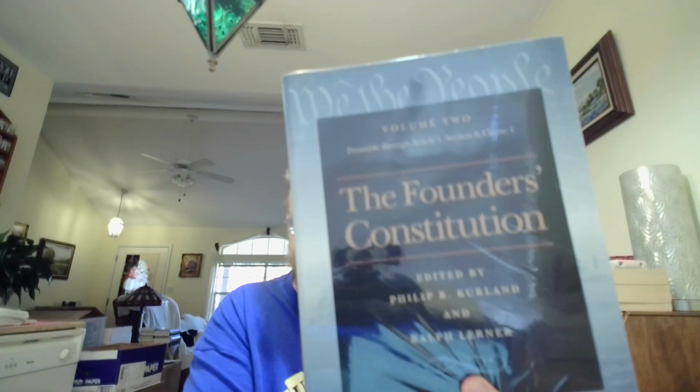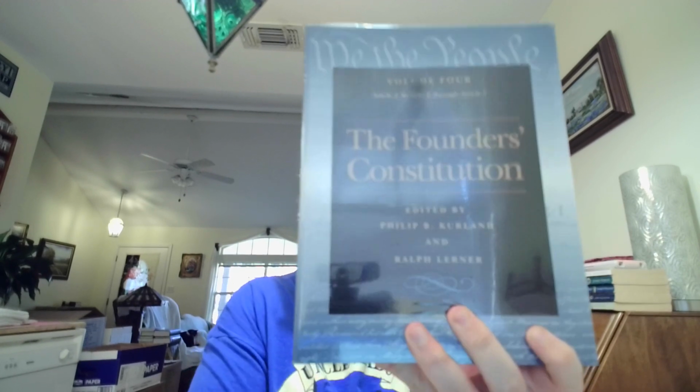And there you go. Here's volume 2. This takes us through, from the preamble through Article 1, Section 8, Clause 4 of the Constitution. Volume 3 takes us from Article 1, Section 8, Clause 5 through Article 2, Section 1. There you go. And Volume 4 takes you through Article 2, Section 2 through Article 7. And I showed you 5.